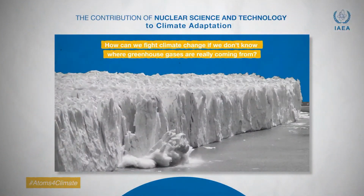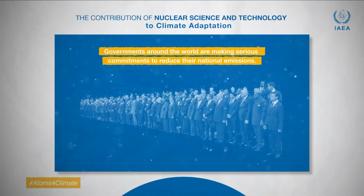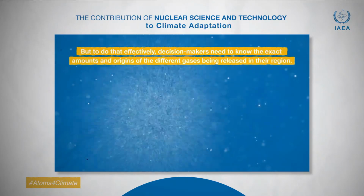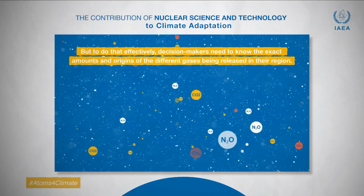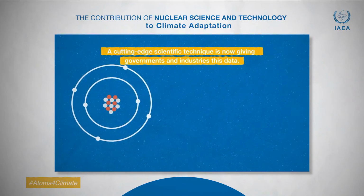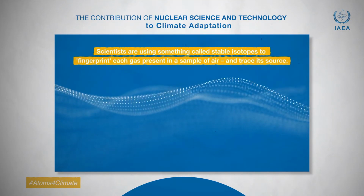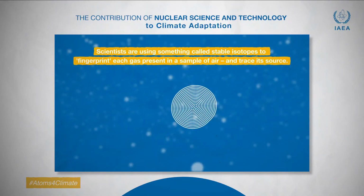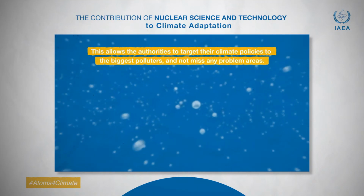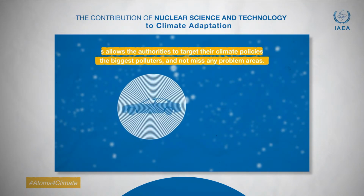How can we fight climate change if we don't know where greenhouse gases are really coming from? Governments around the world are making serious commitments to reduce their national emissions. But to do that effectively, decision makers need to know the exact amounts and origins of the different gases being released in their region. A cutting-edge scientific technique is now giving governments and industries this data. Scientists are using something called stable isotopes to fingerprint each gas present in a sample of air and trace its source. This allows the authorities to target their climate policies to the biggest polluters and not miss any problem areas.